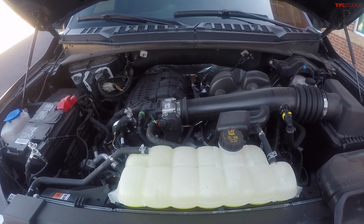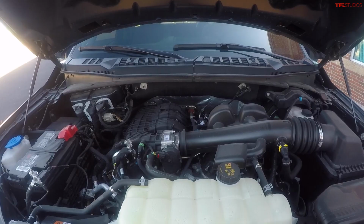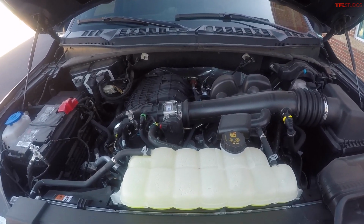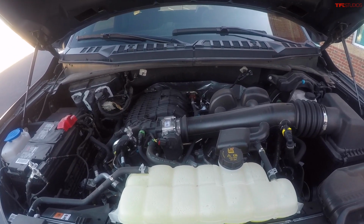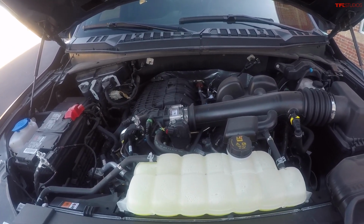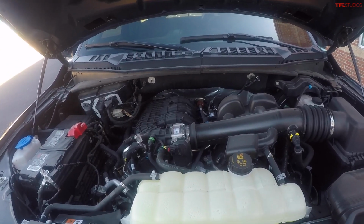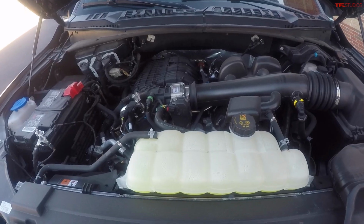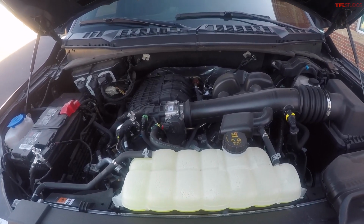I think if you buy the 3.3 and you're easy on it, you can get pretty good mileage out of it. Granted, this is a regular cab short bed, so it's going to be lighter than your extended cabs or your SuperCrew, all those. But in this configuration, you can get about 23 or so. Daily driving, when I'm driving normally, right, I get about 20. So even then, I don't think that's too bad, considering what it is and the fact that it's a truck and all that.